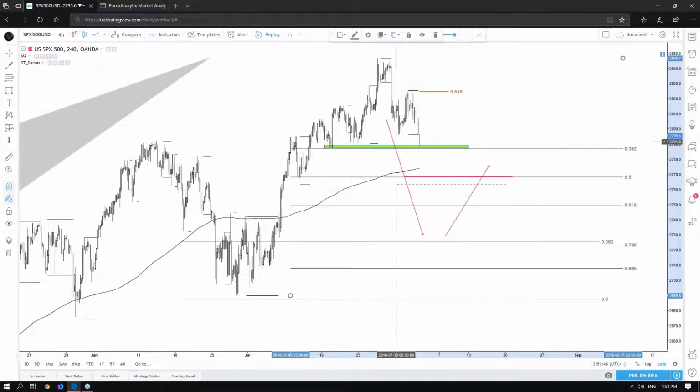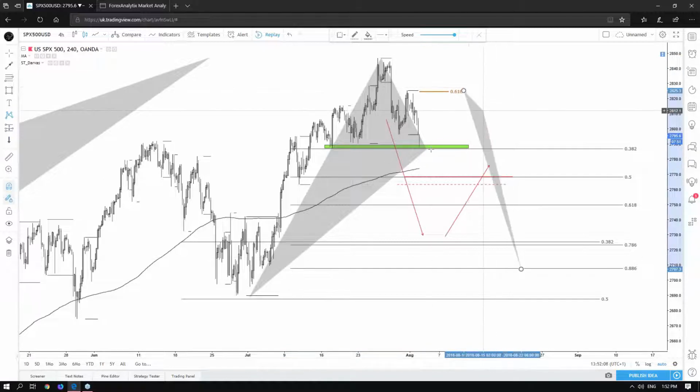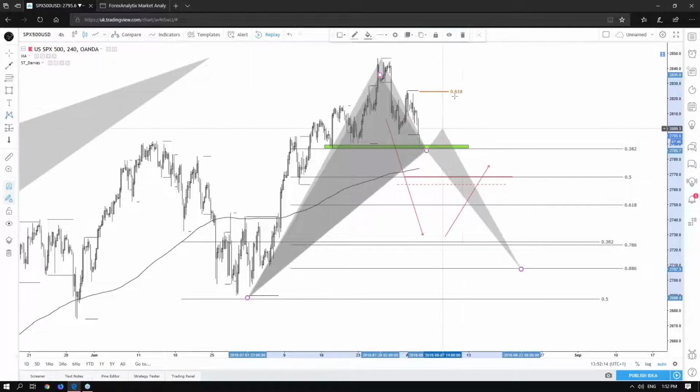I have no harmonic projections based on the most recent price action. So I need at least, let's say, a 38% retracement here. A pullback, as I'm expecting for the formation of the right shoulder, and then the 88% retracement. I'm not sure why I'm not being able to print that pattern. But let's say I need a pullback into this golden FIB, and then obviously it will take some time, and then the 88% retracement will print me the bullish bat pattern.